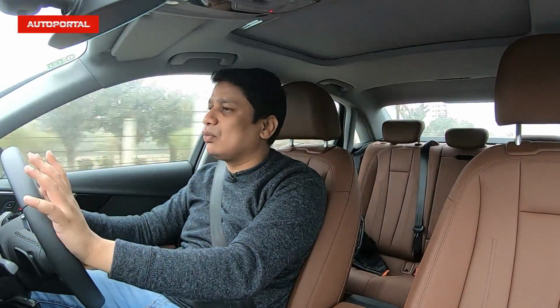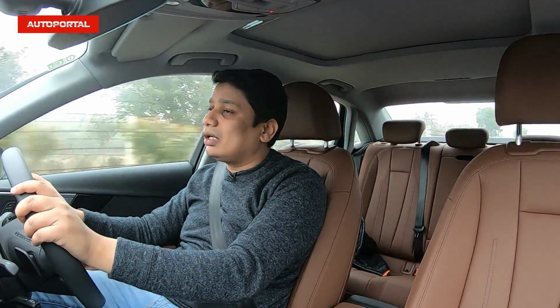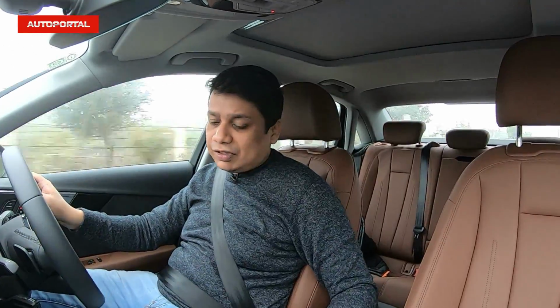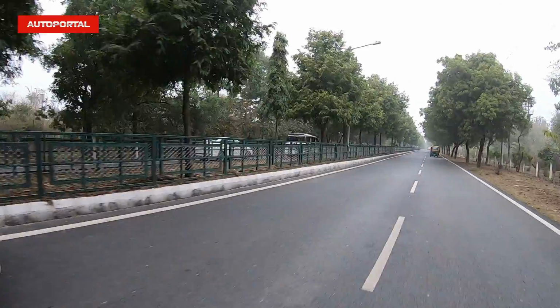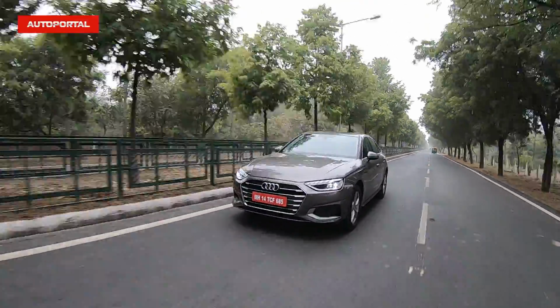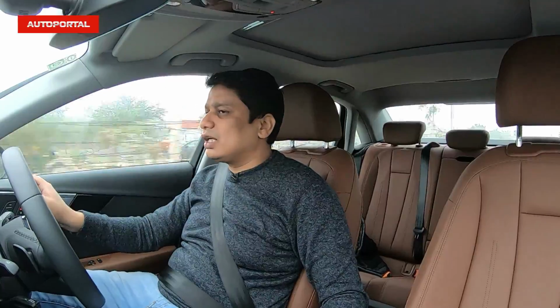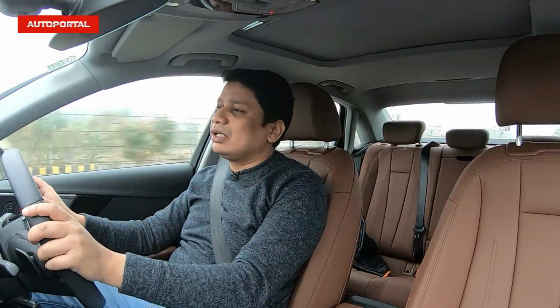And of course, if you want to park this car below your building and you think that it'll be difficult, it won't be, because there are lots of functions available on the new A4 in terms of parking facilities. So feature-wise, it's a loaded car. Driving-wise, it's a nice and good package. In comfort, it's very good, and in driving engagement also, it is very good.